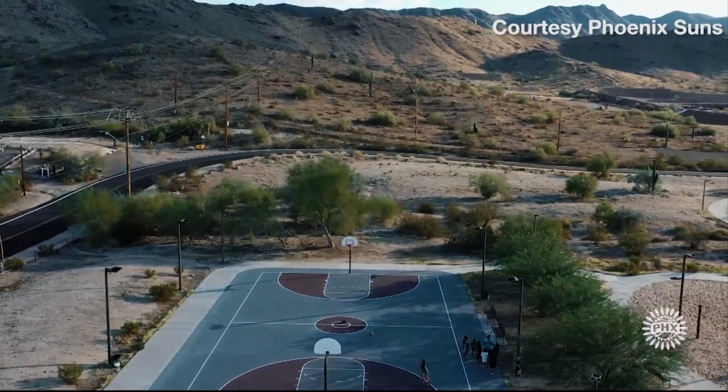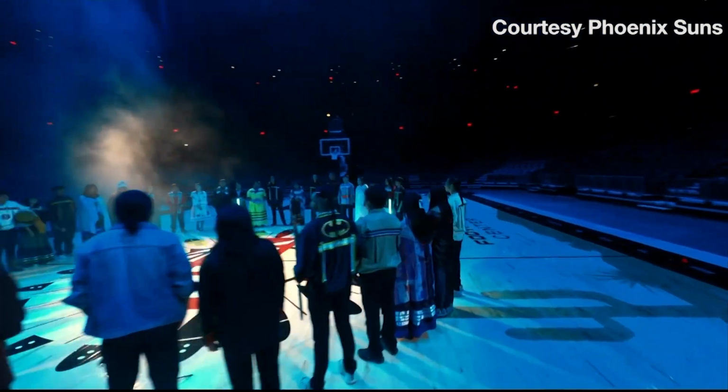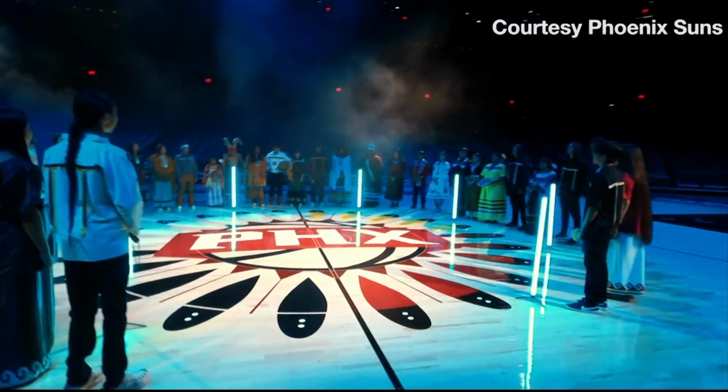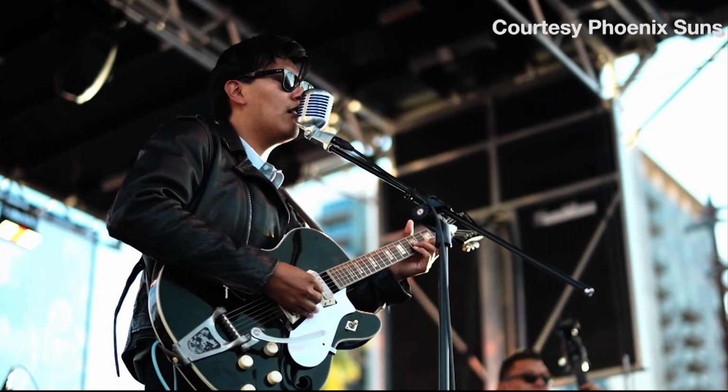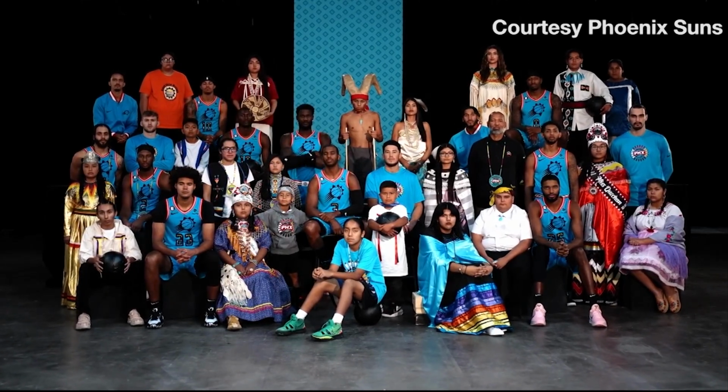This year, the Suns won't just be representing a city, but rather a collection of 22 nations whose significance reaches far beyond the borders of Arizona. In Phoenix, Michael Donohue, Cronkite News. The Suns plan on wearing the City Edition uniforms 10 times at home and another 7 times on the road in cities with large indigenous peoples population.